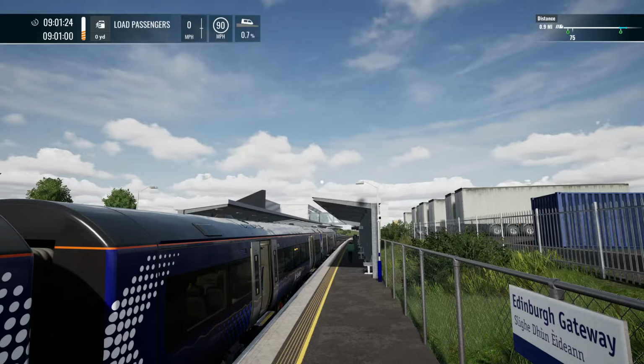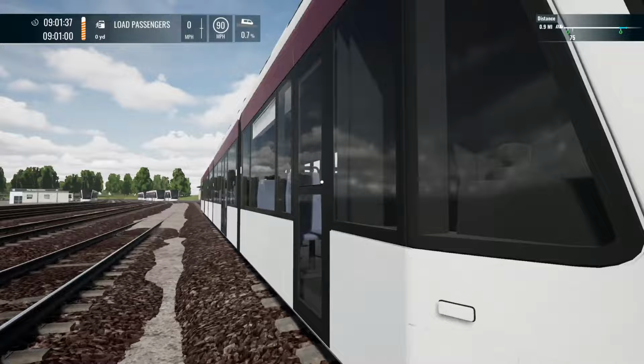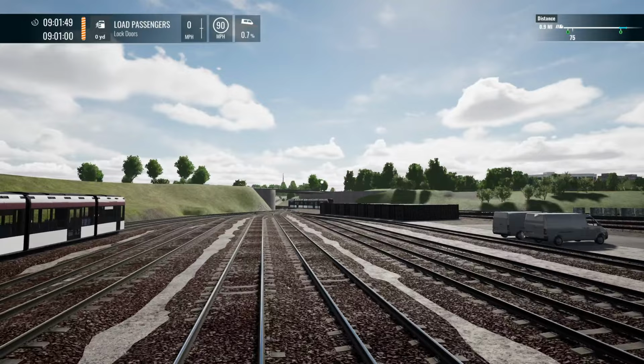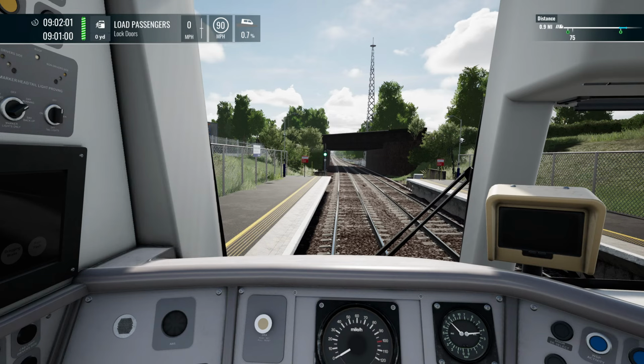Right, we're by the trams, so where are they? Over here. There you go, there's the tram depot. Oh, got a little ding there. I wonder if you can somehow spawn. Oh, there we go, you've got one coming in. That's very fast. All right, off we go.